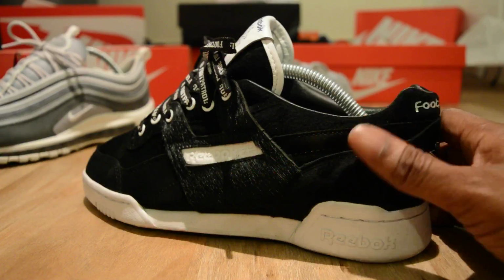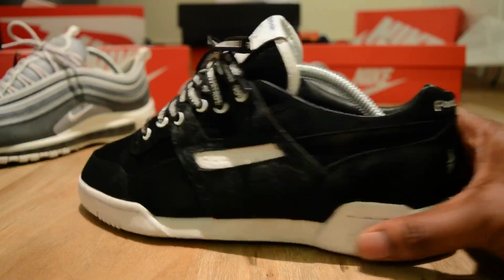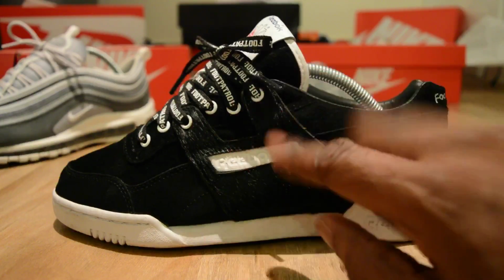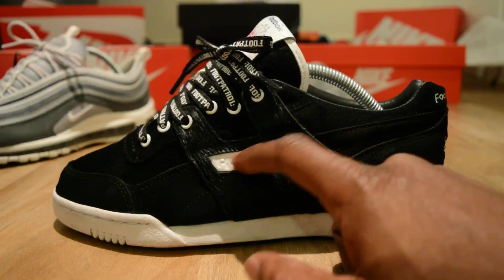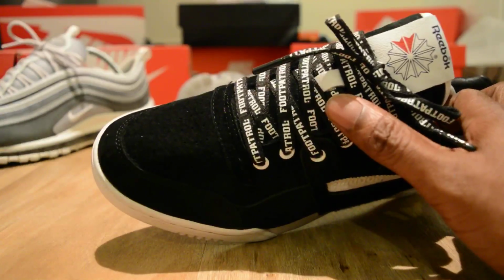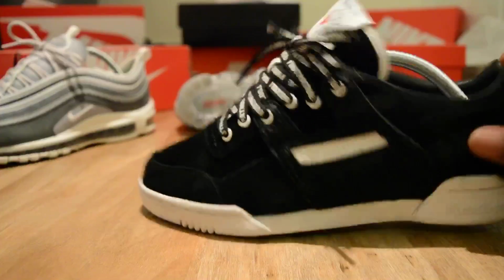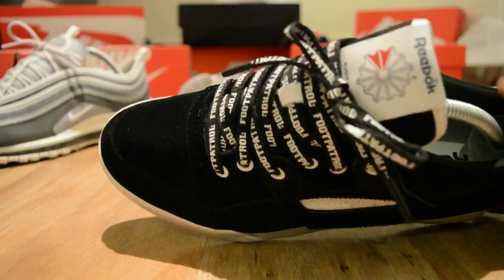You can actually see the heaviness of the suede. It actually does move with my thumb. Then you've got that pony hair on the side with that leather. It's actually leather within the Reebok logo there. And then you've got the different laces, the Foot Patrol different laces. And then you've got, I think it was all right. I think it was a mad thing. I don't know if Foot Patrol are going to be able to do something like this next year.